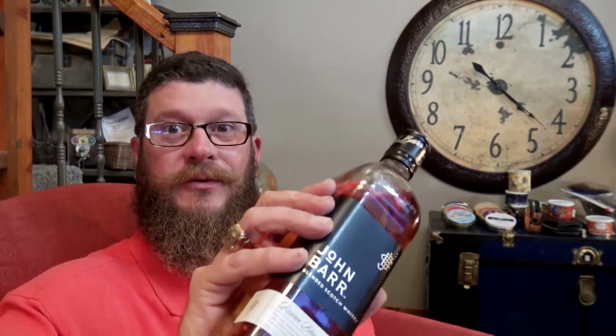And like I say, 40% alcohol by volume, which is pretty standard. But it's definitely got the richness that you want from a Scotch, and it's a little more complex than that. Very good for a blended Scotch. So again, I think your dollar's well invested with a John Barr blended Scotch or reserve blend Scotch whiskey.